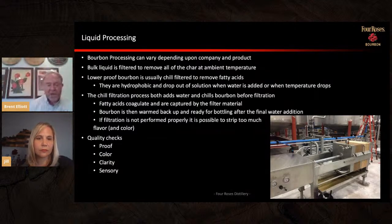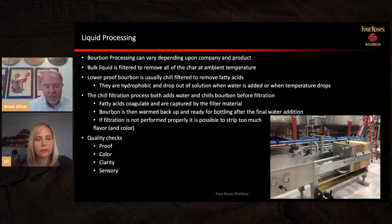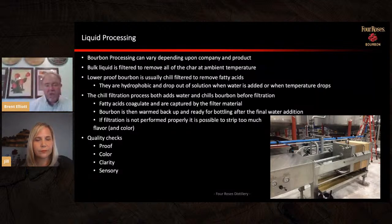And that's because of all those compounds. One of the most important compounds that we actually monitor in the chill filtration is called beta-sitosterol. It's essentially the plant's version of cholesterol. It's a big fatty molecule that is soluble in ethanol, but not so much in water. And there are also other fatty acid and ethyl esters and all these other compounds that help build these complexes that create that haze. But once you start adding water, like cutting it down to 80 proof, they're not in solution anymore. They want to come out.